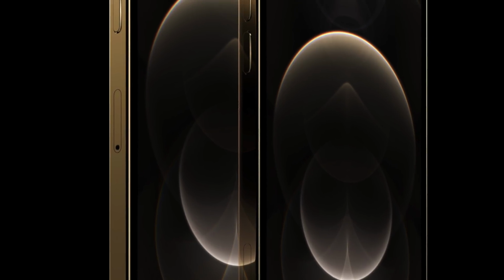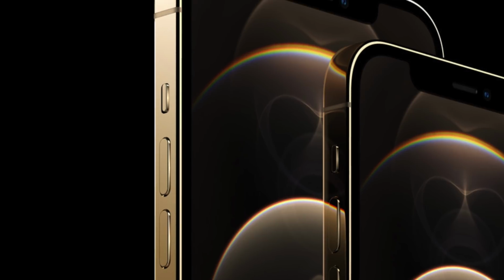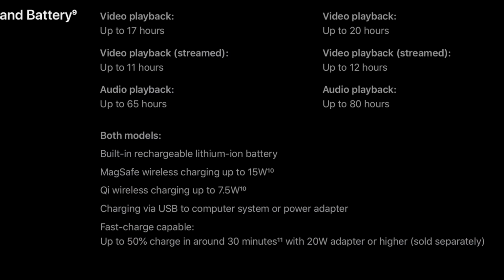However, that story changes when you consider the iPhone 12 Pro Max, which seems to be getting a much better camera system than the regular iPhone 12 Pro, with a 47% larger sensor and 5 times optical zoom range from the ultra-wide camera. The iPhone 12 Pro Max seems like the clear winner here, especially if you like the larger 6.7-inch display and superior battery life with a 20-hour video playback rating compared to the 17 hours that you would find on the regular-sized iPhone 12 Pro.